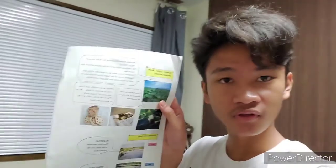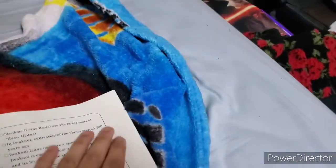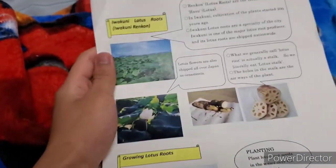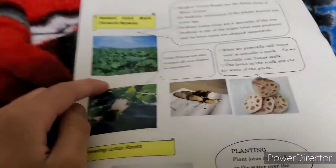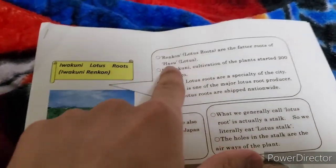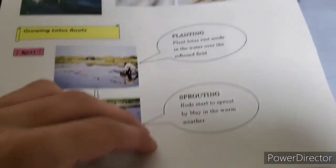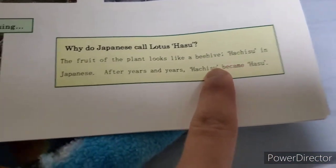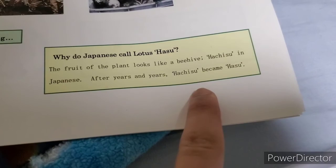So guys, it's been more than 5 hours since we came back from the Lotus Fields, and this paper, one of the things that the gentleman gave us as part of the present, is actually a brief history packet of the lotuses here in Iwakuni. They call it hasu here, originating from the Japanese word for beehive, hachisu, because it does look like a beehive. Hachisu became hasu.